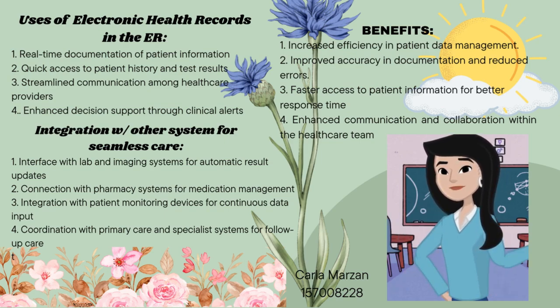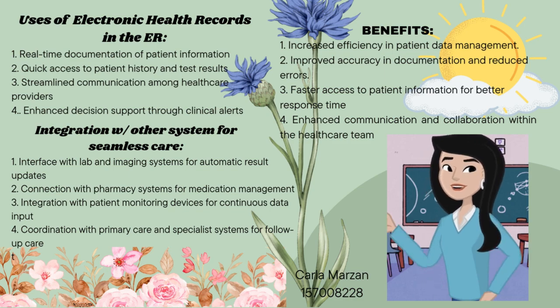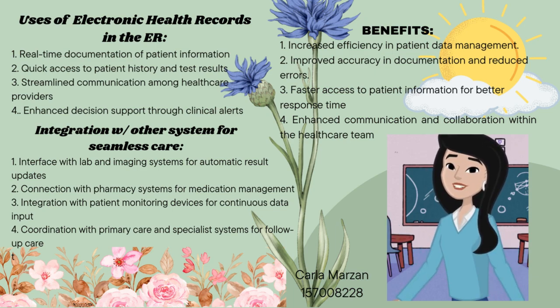Number 2. Connection with the pharmacy system. When a doctor prescribes a medication, it is automatically sent to the pharmacy system, enabling nurses to promptly administer the right dosage. Number 3, integration with patient monitoring devices.